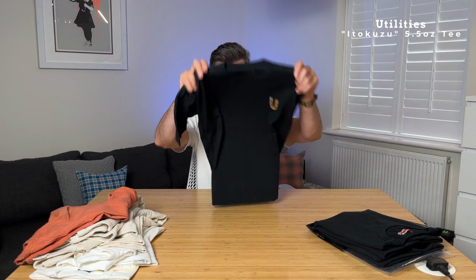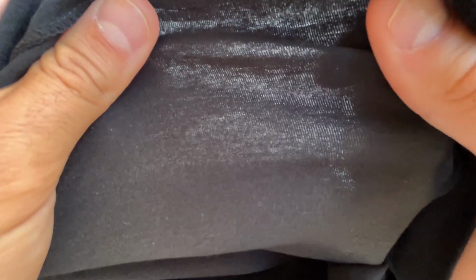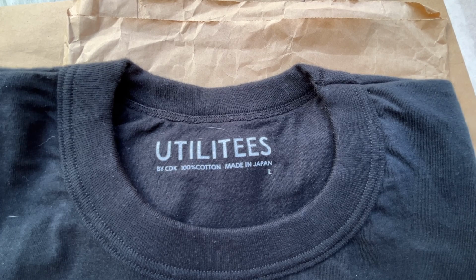Right, straight onto the blacks, and this is the 5.5 ounce Loopwheeled tee from Utilities. This is the lightest I think I have at 5.5 ounces. Again, super thin, really stretchy. It doesn't have that boxy kind of fit that the other ones from Japan have. This is knitted in, I think, Wakayama, Japan as well.